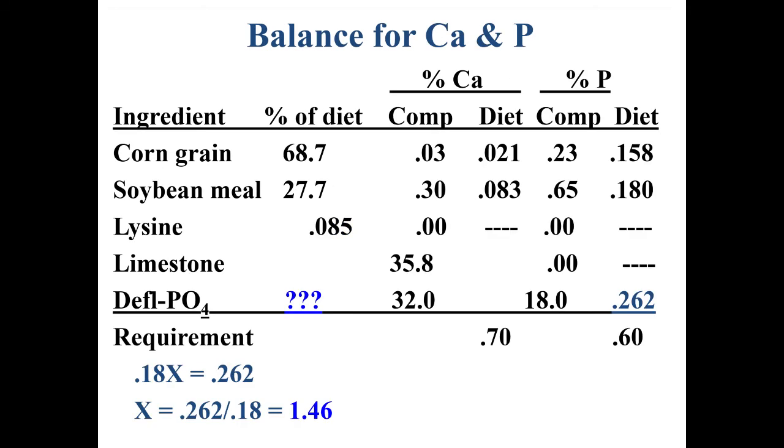Okay, so finally now let's balance for calcium and phosphorus. Again, we update our ingredient table. So we have for the corn grain and soybean meal the percent of diet, and then for calcium and phosphorus, how much calcium and phosphorus is in the corn grain and soybean meal, and then how much of the calcium and phosphorus is in the diet. So for the corn grain, for example, it's 68.7% of the diet and contains 0.03% calcium, so 68.7% times 0.03% calcium equals 0.021% calcium in the diet from the corn grain.